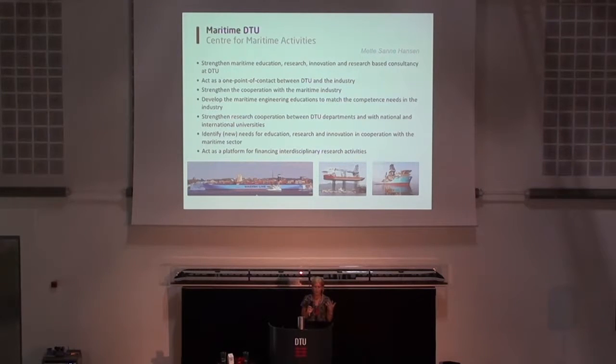This also means that it may be necessary for us to identify possible needs and also possible new needs for education and research, and to do this in cooperation with the maritime sector. And these are some of the areas that the Maritime Center also looks into.